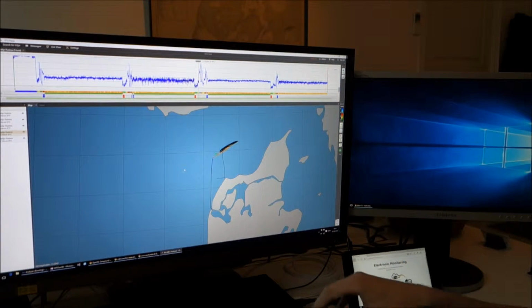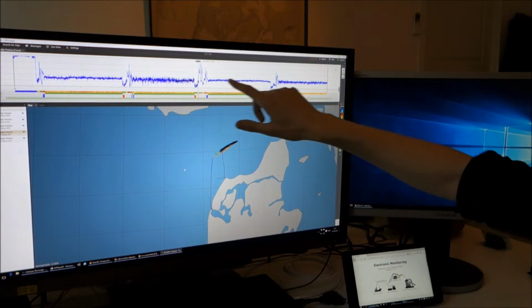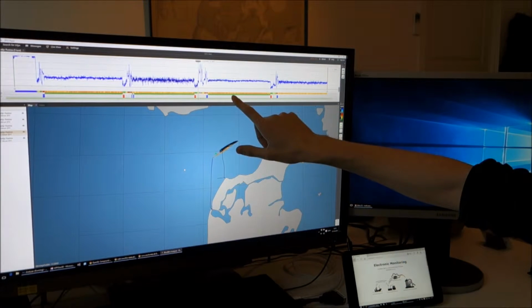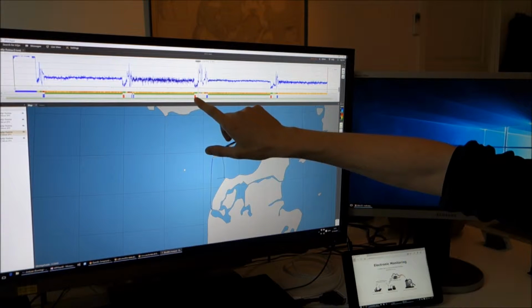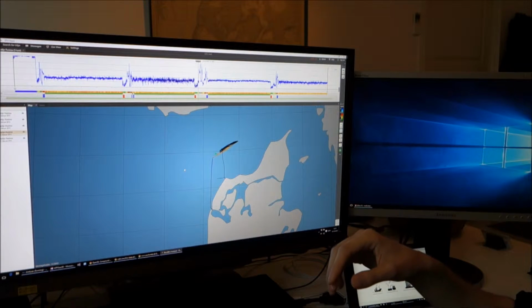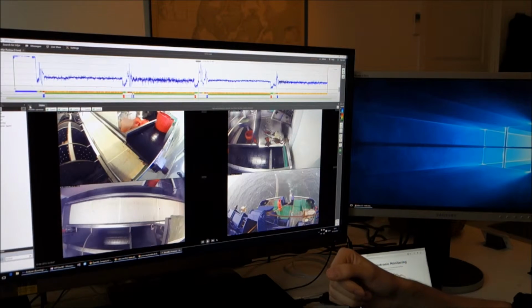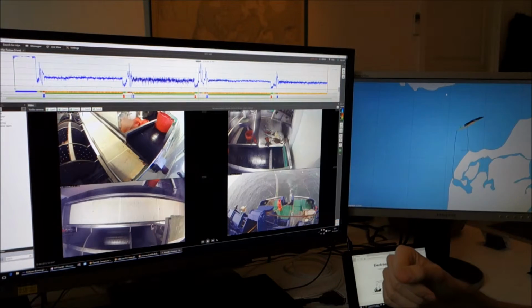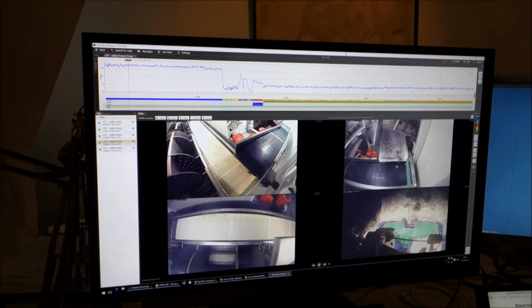If we take a look at the graph up here, we have a graph of the speed throughout the trip. The green bar here is the estimated fishing activities, and the blue and red bars here are the winch operations, so the gear going in and out. If we move the map out here, for example, to another screen, you can have the videos and the map shown at the same time.